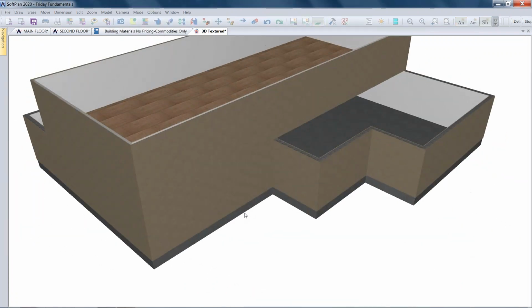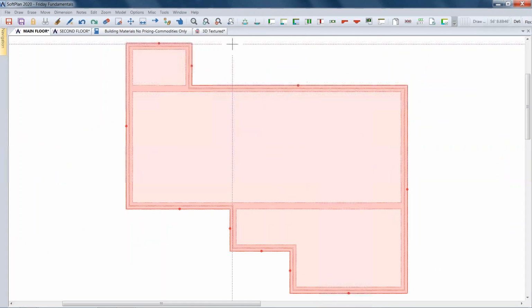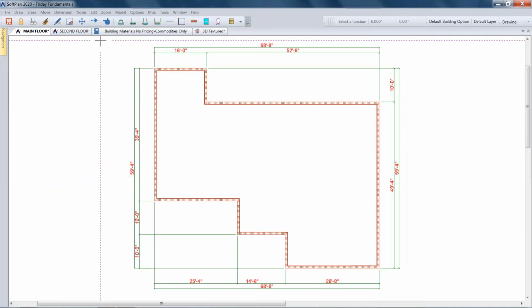One last thing to make certain that everything lines up properly is that, thanks Jim, we're going to come back to the main floor and we're going to put this back into what's called drawing mode. And I want to do one other thing to make certain that the alignment between the second floor and the first floor is perfect. Now, there's no reason why it shouldn't be, because they came from each other. The second floor was generated from the first.